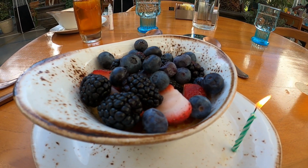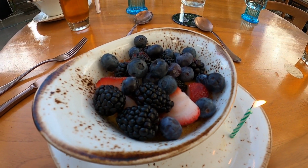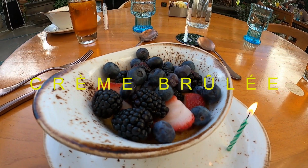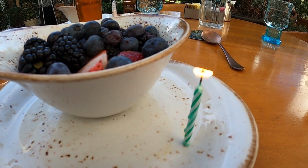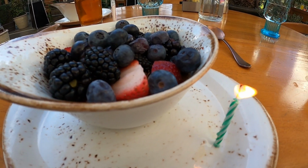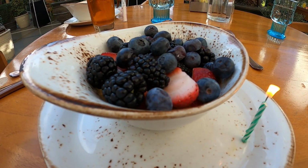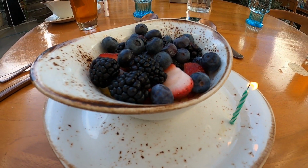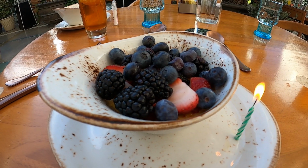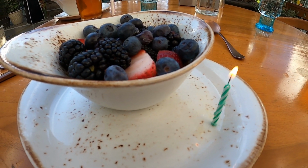And of note, this is the creme brulee with berries. And they actually did remember, I booked the reservation and did note birthday as the occasion. And they did actually remember. So they gave this little candle to go with the dessert. And again, they packed the creme brulee with fresh fruit on top. So this was actually really delicious, actually. And certainly all the food was tasty.